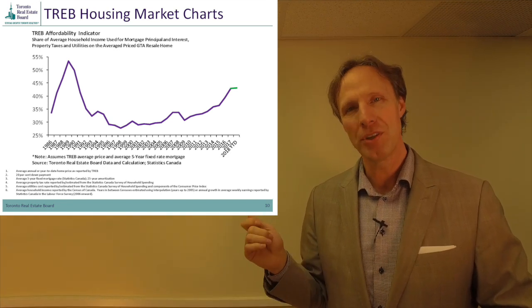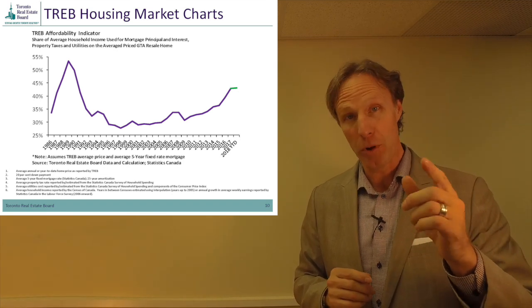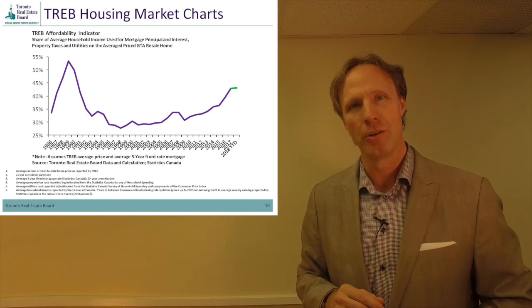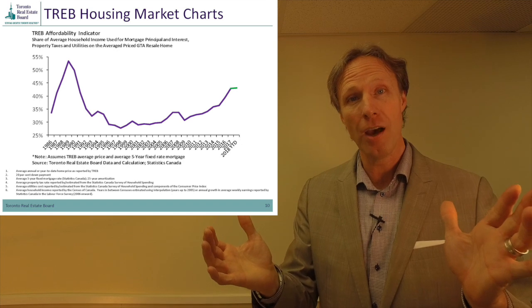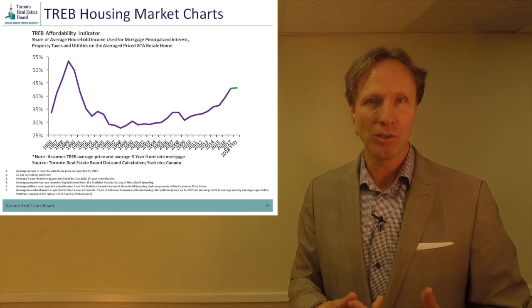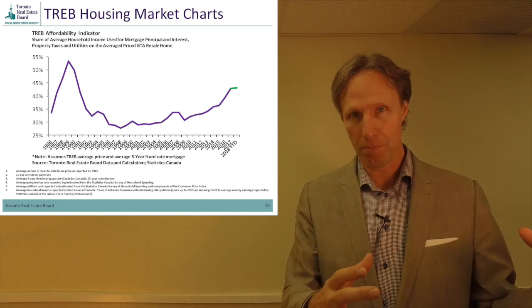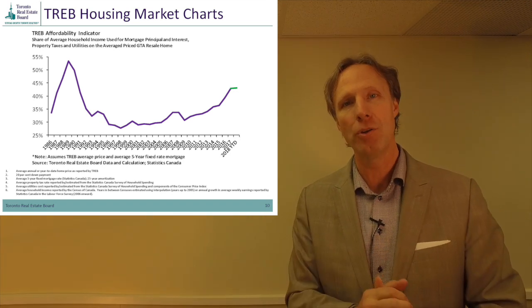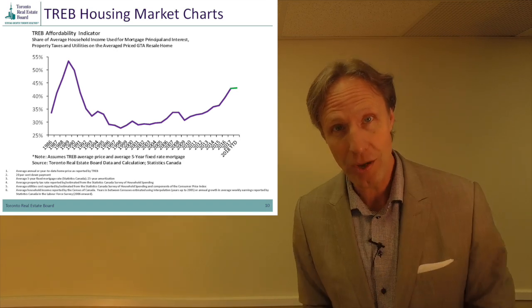It's at 40%. And so the challenge there is that that's the number, 41%, that the banks use to qualify you for a mortgage. They take your average income and they say 41% of your gross income can be allocated towards mortgage, property taxes, and utility costs. And so that gives you the size of mortgage you can apply for, and then how much cash you have in hand. Add those two together, that's the kind of house you can afford. And the average home in Toronto is $804,000.